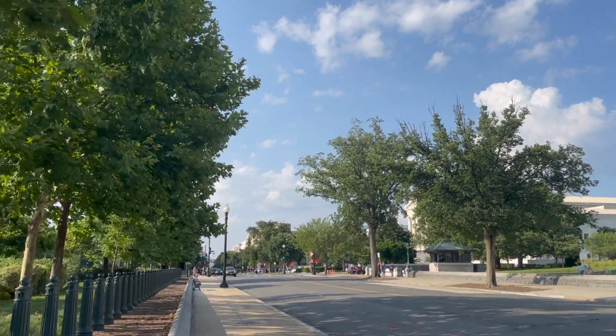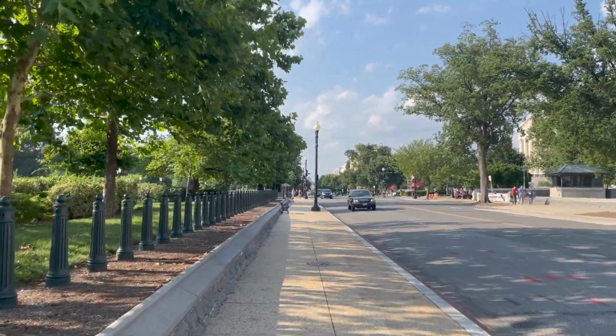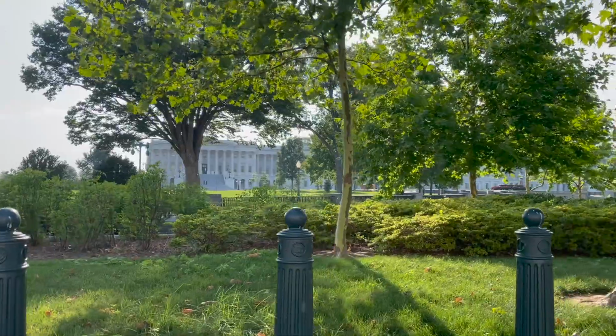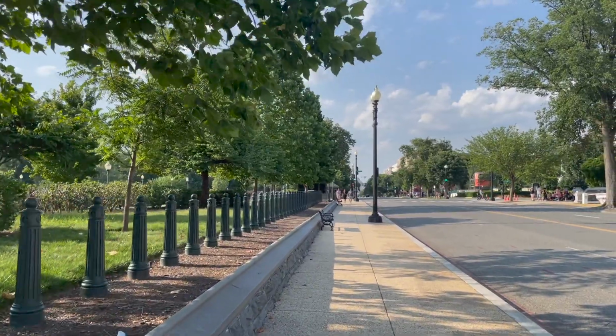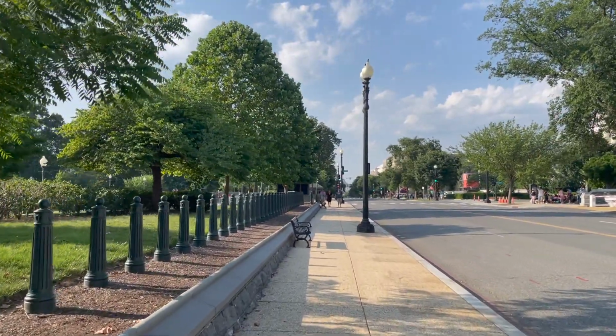So for folks who are touring Washington, D.C. and want to see the Library of Congress, I think that seeing it from the balcony is sufficient. But if you really want the full depth tour, then you can try and ask your member of Congress to have a staffer bring you to show you the main reading room.